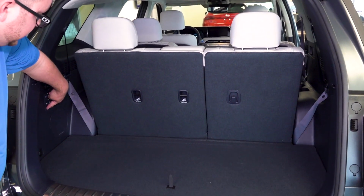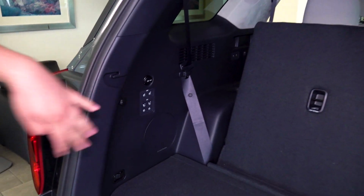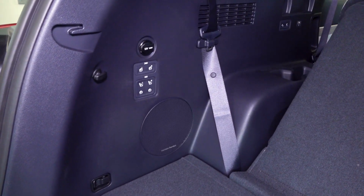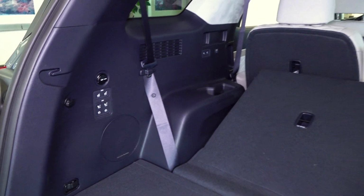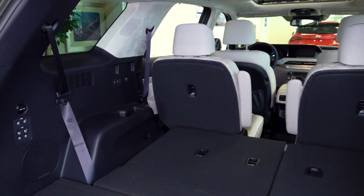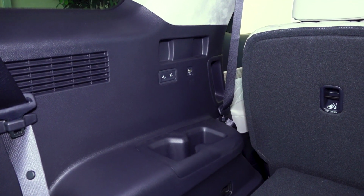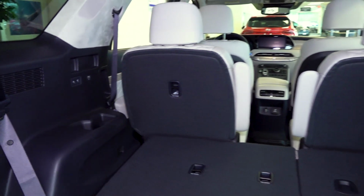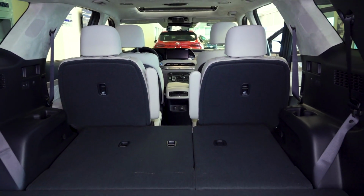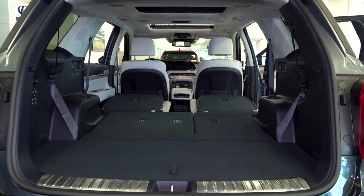You can fold down the third row with a power option. You can also see our Harman Kardon subwoofer back there. And as the seats fold down, you can notice the cup holders, the reclining option, and the USB chargers for the third row passengers. The second row also folds down flat. And there you have an incredible amount of cargo space.